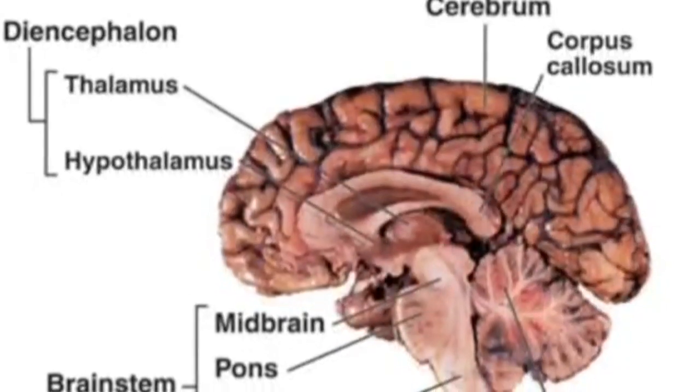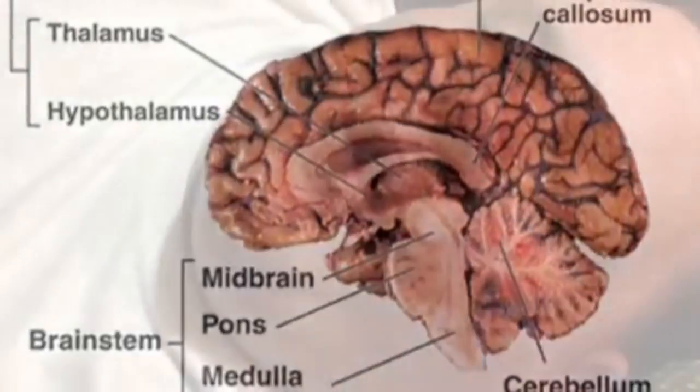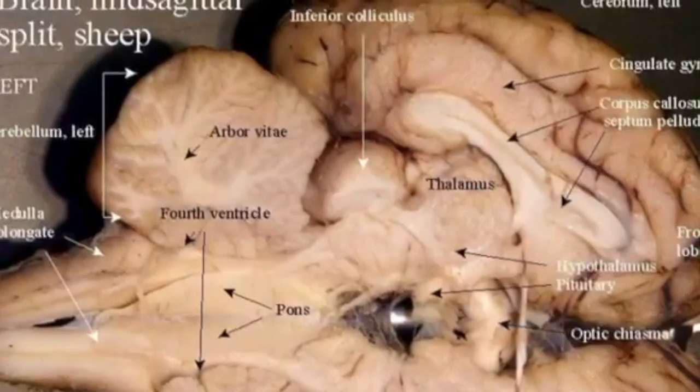A nerve related to the diencephalon would be the optic nerve, with the fiber type SSA. Where do the axons of the optic nerve arise would be a question someone asked, and that would be the retinal ganglion cells.